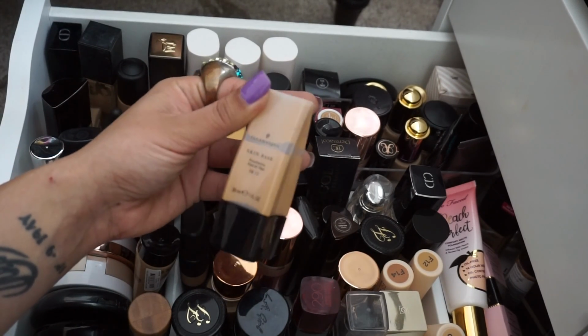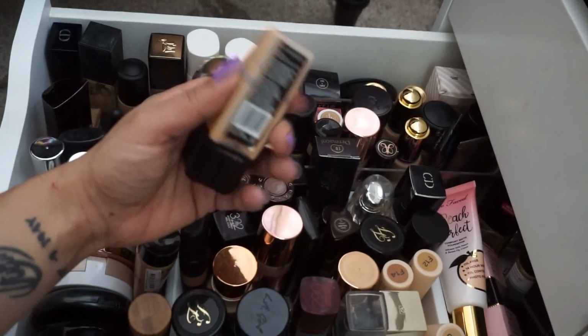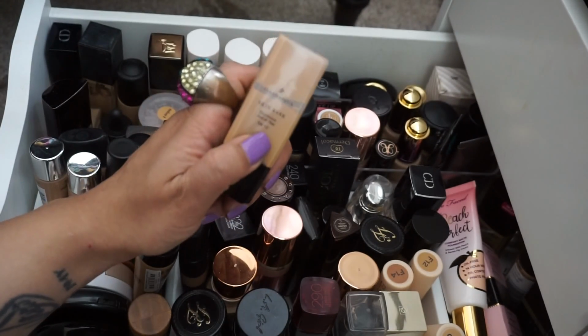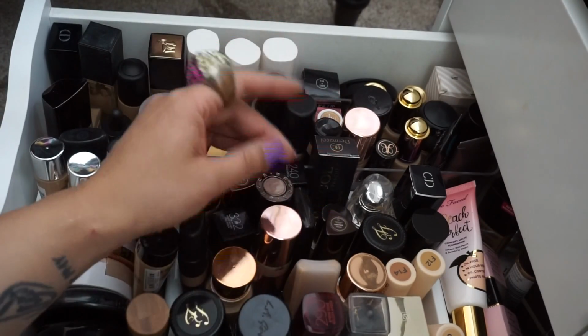The Illamasqua Skin Base. Look, you can see the ones which clearly ain't been touched in ages when they've all kind of settled like this. Funny, innit? What shade is mine? Oh, SB12. I didn't realise that was the shade. Yeah, it's alright, but it's not like an amazing foundation that I reach for often.